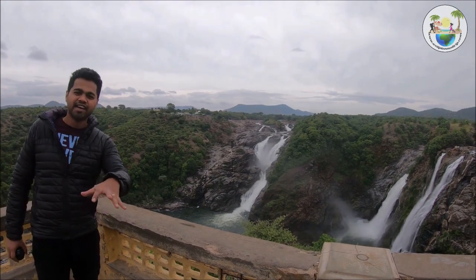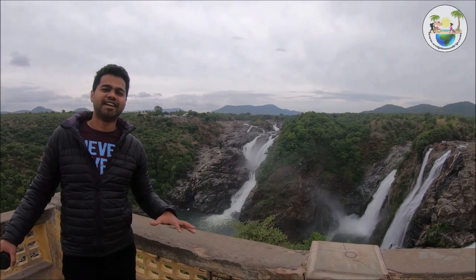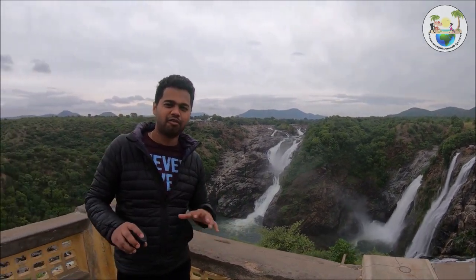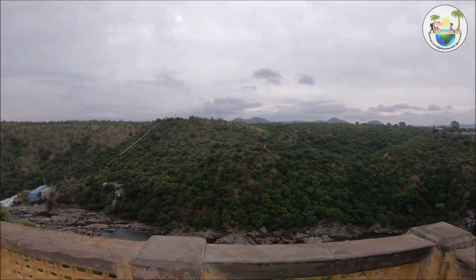And if you just sit here, the view is amazing. The entire waterfall is yours. Ultimate view, I can tell you this. This is one of the most beautiful destinations that we have ever been to. And if you sit here for like 5-10 minutes, it is very much out of this world.